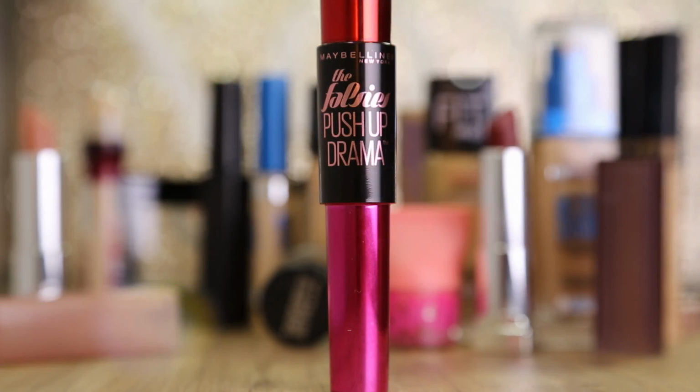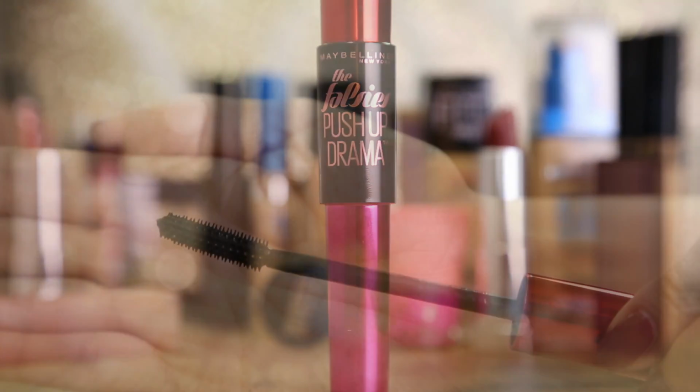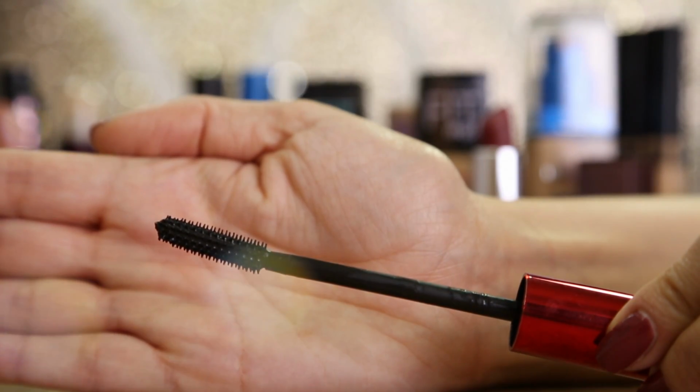And then I did try this brand new, the Falsies Push-Up Drama. I have to take a moment here. This was so disappointing because it made my lashes look incredible. Literally, I put it on and I was like, I'm in love. I love this. And then halfway throughout the day, lots of crumbling, lots of smudging, didn't really hold a curl, and didn't really live up to my standards for the perfect mascara. So this one was a dud.